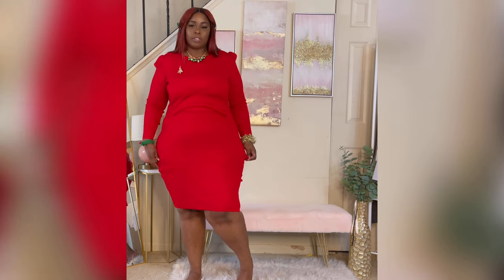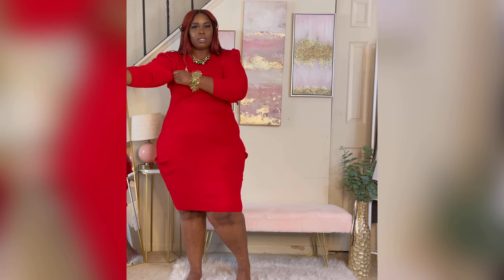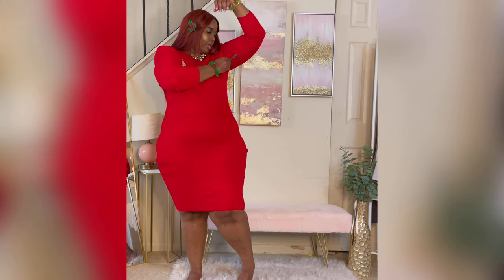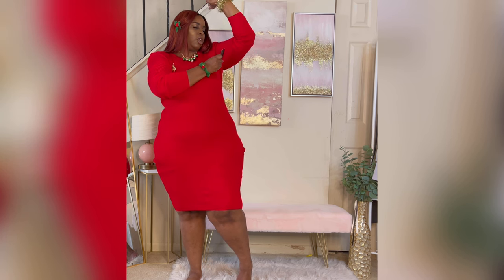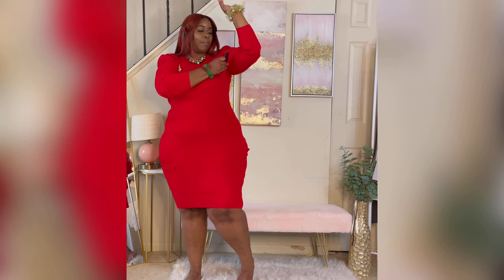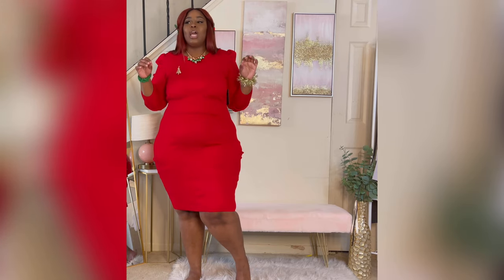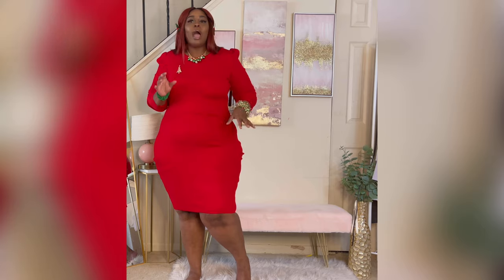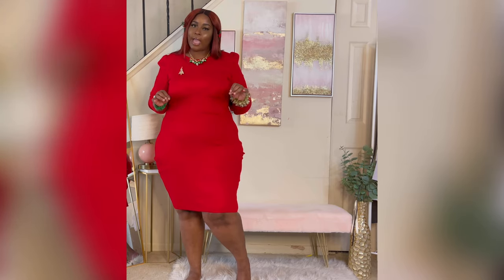I think the color is really, really nice and vibrant. I think the fit is perfect. The sleeves are perfect. They have stretch to them. And yeah, this is a size 2X, a size 19. The color is red, the No Boundaries Walmart puff sleeve dress. This was $16.96, and I think it was really, really worth it. Look, I think Walmart is doing a really, really good job this year with their clothing items.